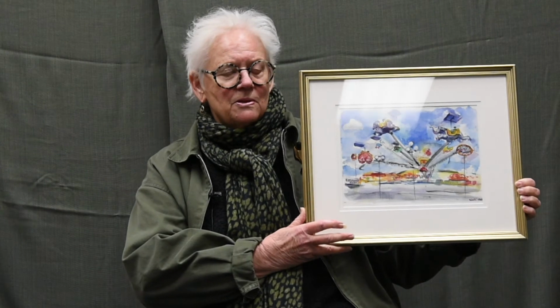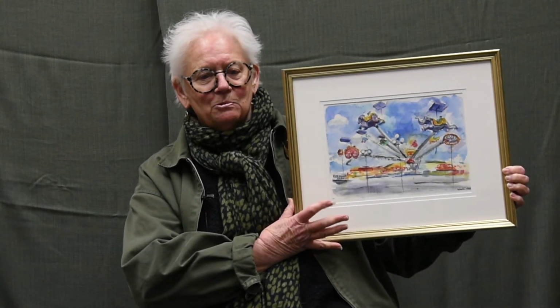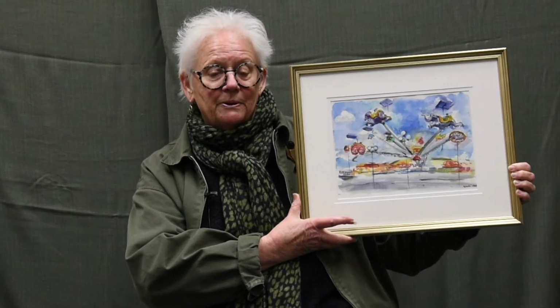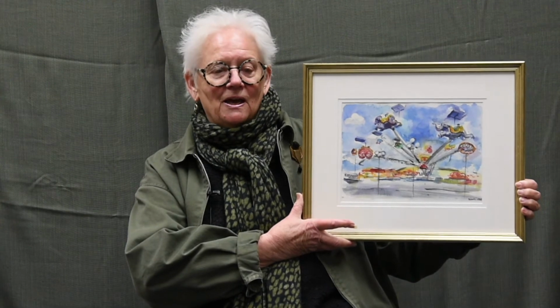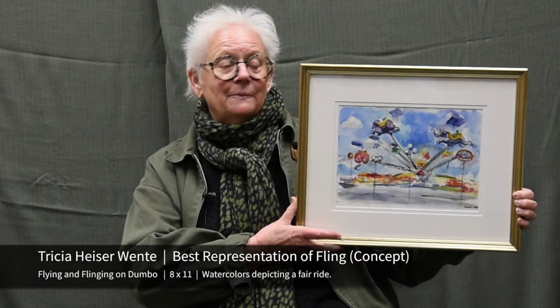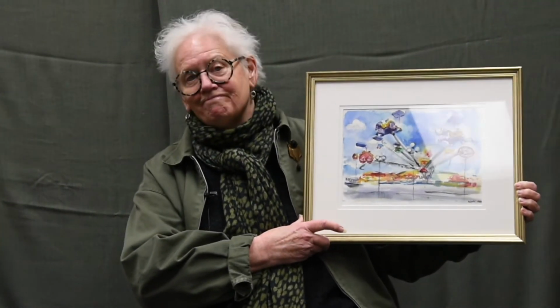The second award I was asked to give was the work that embodied Fling the best, and I particularly liked this one. I thought that the handling of the watercolor was very competent. I love the subject matter, and I just thought it was a lively and fun piece. Tricia Wente, Flying and Flinging with Dumbo.